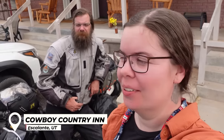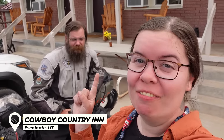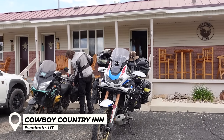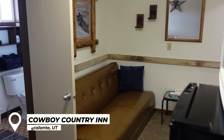Trying to find a campground on the way here and failing, and trying to find a pullout and failing, we called every single hotel and inn in Escalante and finally found this little gem of a place, the Cowboy Country Inn, and they had one room left. Unfortunately, it's only a single bed, so we had to rock, paper, scissors for who's going to sleep on the couch. That will be me. But I feel very lucky that we got a room at all. It was very reasonably priced. They easily could have jacked it up because it's Memorial Day weekend, and they did not. So they're my new favorite people.